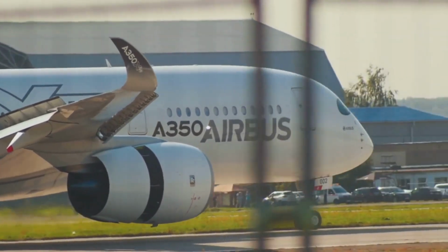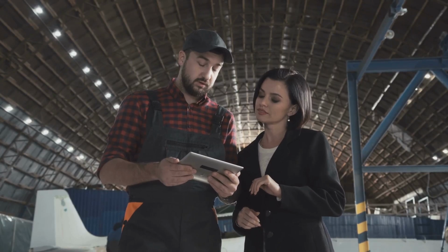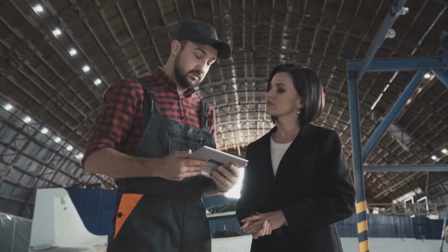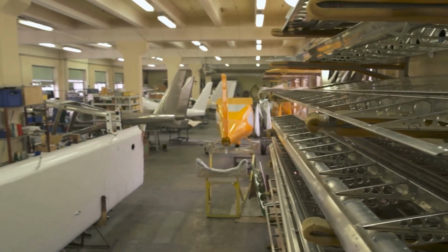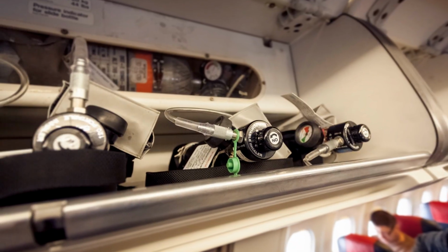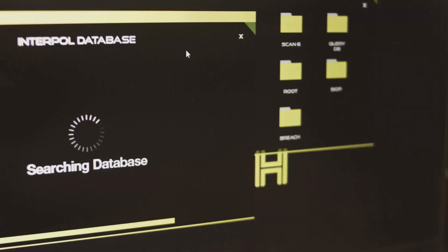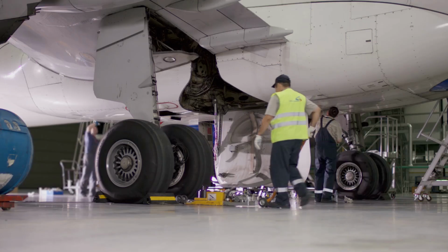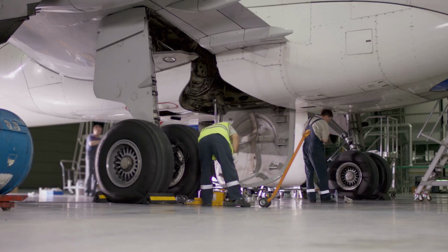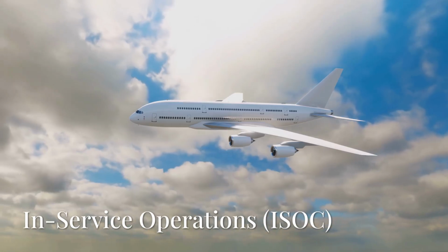For example, when Qatar Airways receives a new Airbus A350, its engineering supply chain team works with Airbus to determine the initial provisioning list. This includes hundreds of part numbers, everything from oxygen masks to flight control actuators. They also set up warranty coverage and link the aircraft serial number to the vendor database. Every minute an aircraft is not ready to fly impacts revenue, so EIS is a supply chain sprint.